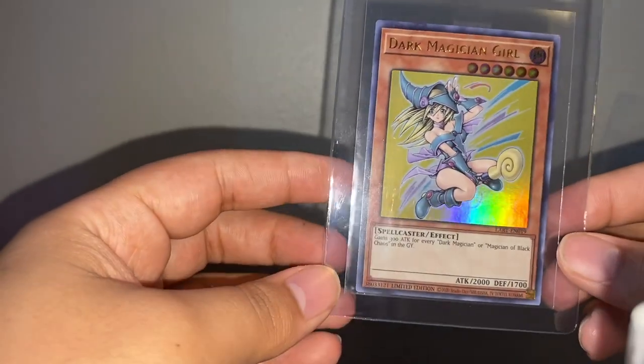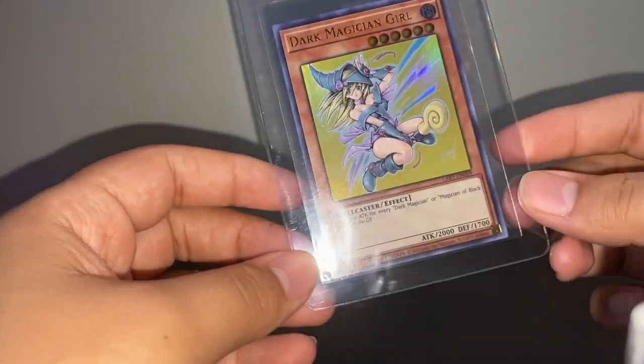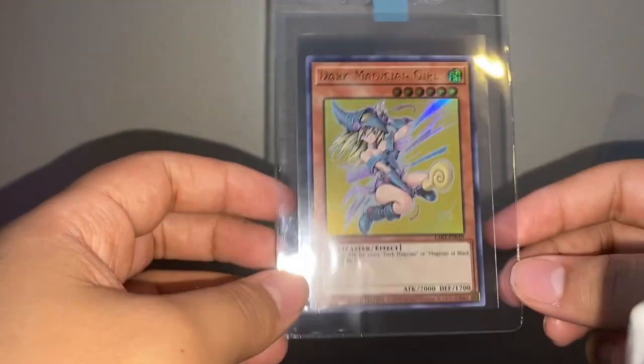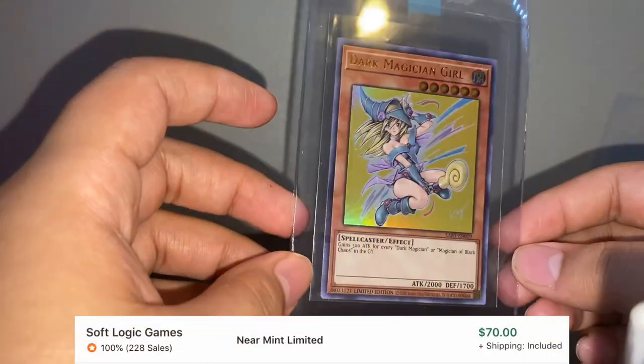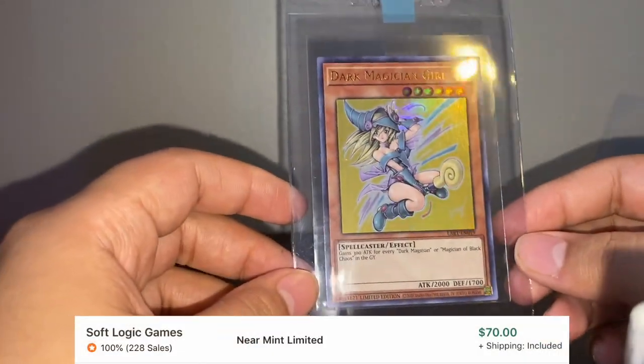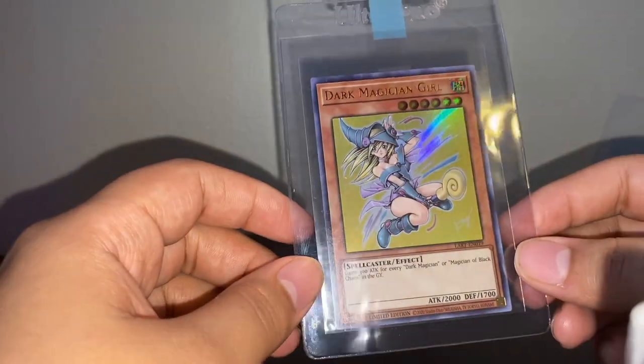All right, so we've got our BGS submission, and we're just gonna go over all the cards that we're submitting. We're submitting 100 cards, and we've got 11 cards from other people, so we're gonna start with those.